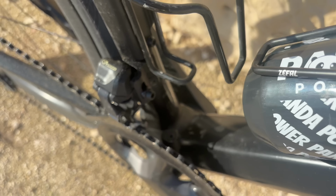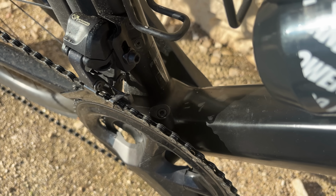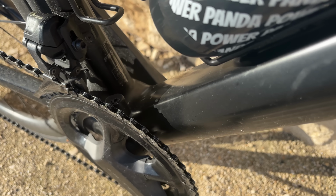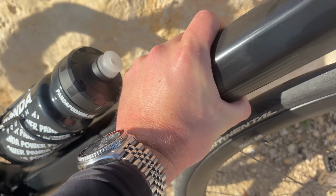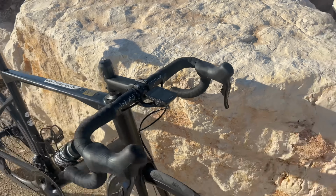PF86 bottom bracket shell, my favorite standard. It's wide, it doesn't creak, and if they're in tolerance, it just works. You can see how wide the down tube is. This is actually quite a stiff pedaling bike. The down tube is an absolute drain pipe. Look at the girth on that. I can't even fit my hand around it. Damn. So obviously someone's stuck it on the deck and broken a shifter, which is why they've got a 105 shifter on there.